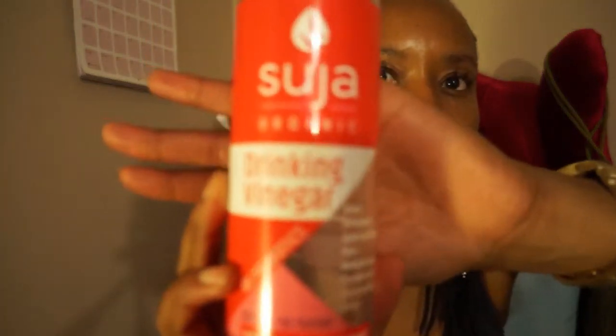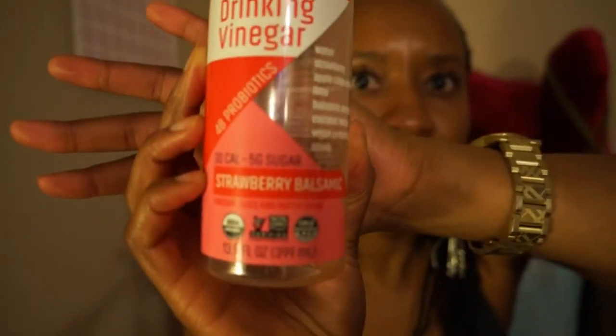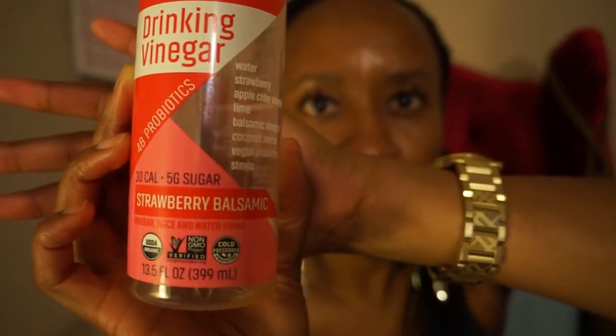The next item is a drink, and I discovered this drink after a really hard workout. My friend and I went into the Whole Foods, and I spotted these and thought they looked really refreshing, and they are delicious. It is by this company named Suja, and it's their drinking vinegar. Let me show you. This is the drinking vinegar, and this one is the strawberry balsamic. This is my favorite one.